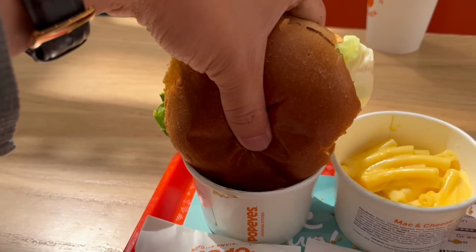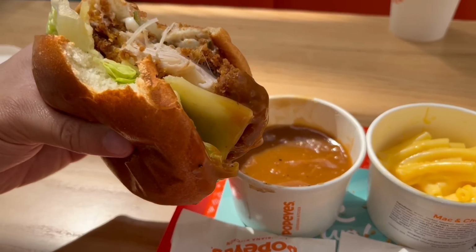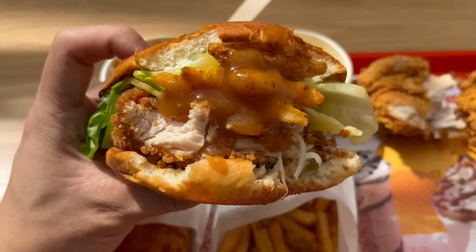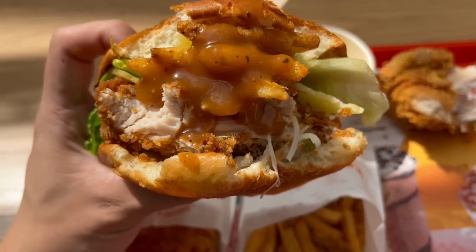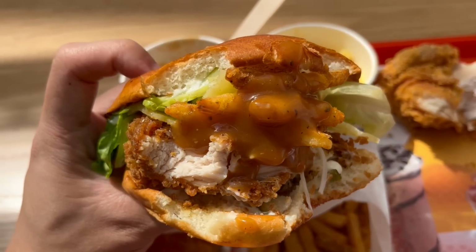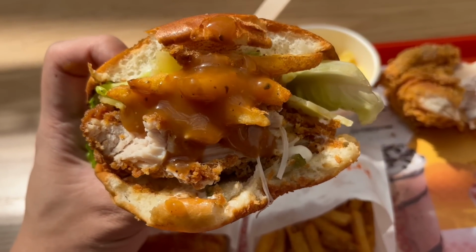But how about we dip it in the gravy and add a bit of that Cajun spice and see what that's like? Any guesses? Delicious. And then what about if we add some Cajun spice fries and then put the gravy on top? I think this one might just be the ultimate bite. Let's eat it.